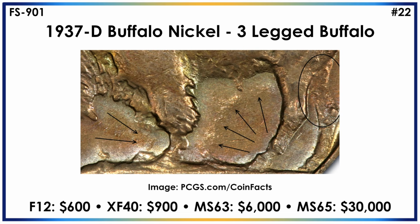And then the 1937 D 3-legged buffalo is also sort of a great coin to look for. There was just excessive die polishing because they would prepare the dies that strike the coins, that removed one of the legs of the buffalo nickel in the Denver minted 1937 coin. They start at 600 and go up.